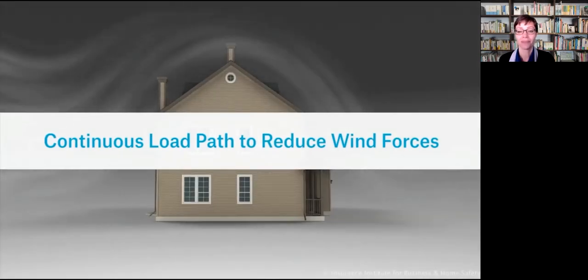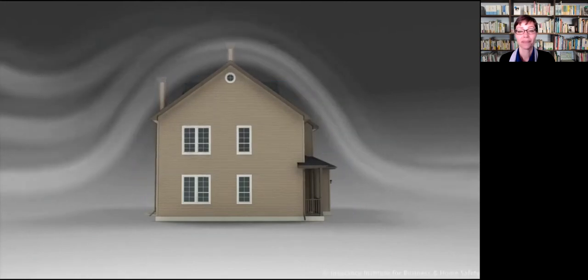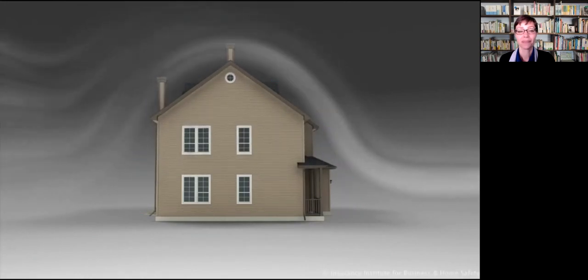Properly tying a house together to create a continuous load path will make it much more resistant to both uplift and horizontal wind forces during high wind conditions, as shown here.